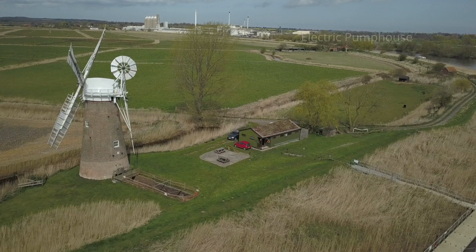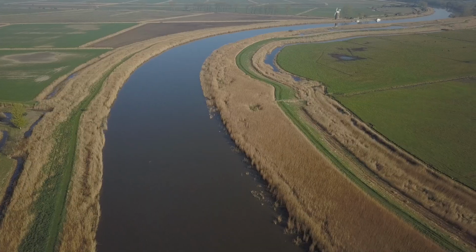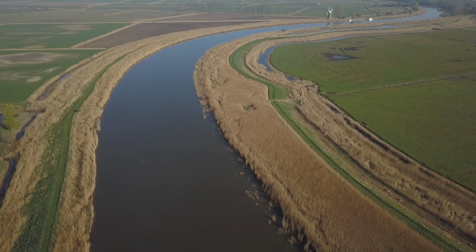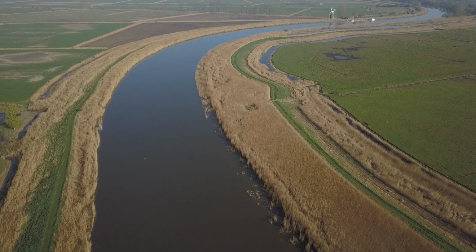The electric pump house is built on the foundation of a previous, much smaller wind pump. A second pump was situated further down towards Hardley Staithe, although the foundations have not been found.